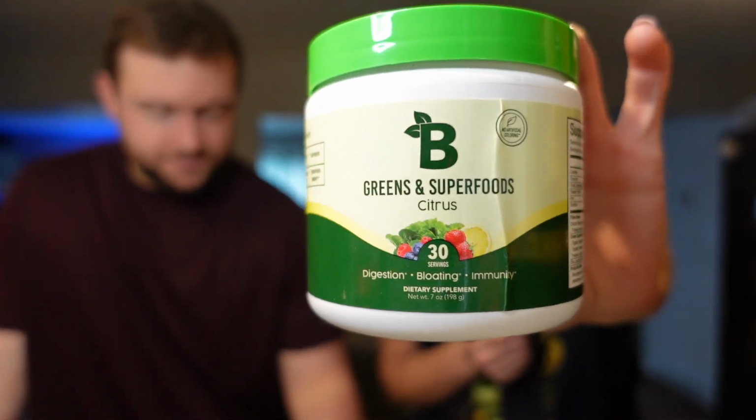We're starting with our greens right now. Oh, I didn't even realize we're doing citrus today. Yeah, we just recently opened a citrus one because we kept going between coconut and mixed berry, and I've missed this, so it's nice to switch it up. Citrus greens. Cheers.